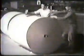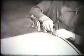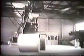The rolls of craft board are carefully prepared for shipment. Steel binding tape is placed near the edges to prevent the roll from unwinding. Every roll is weighed and the weight stenciled on its side. This one weighs 2,684 pounds. The rolls are picked up by a hoist and carried to the warehouse to await shipment.